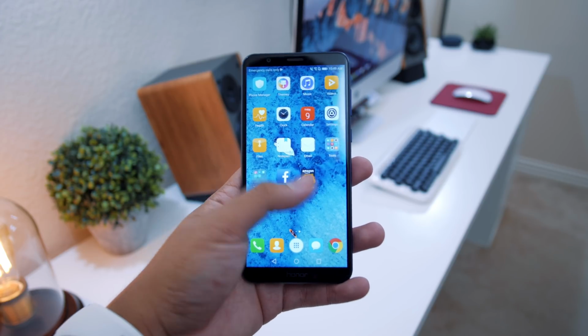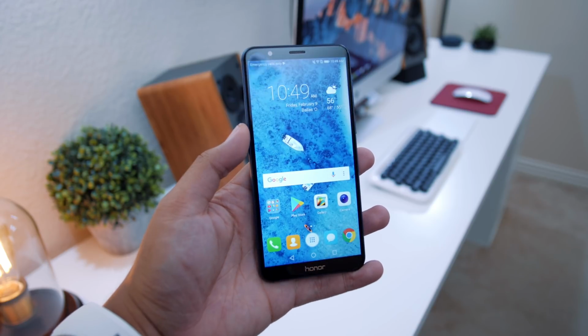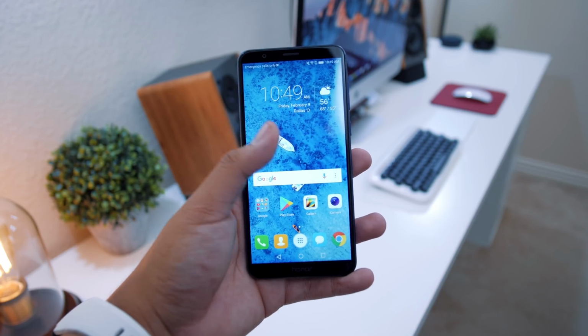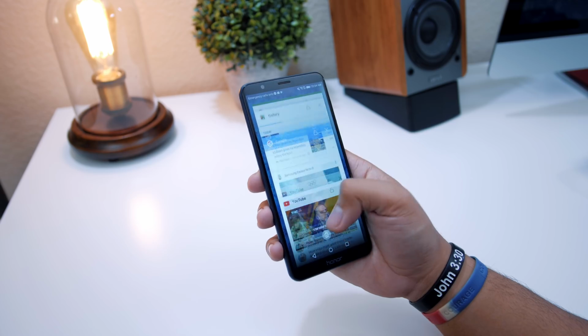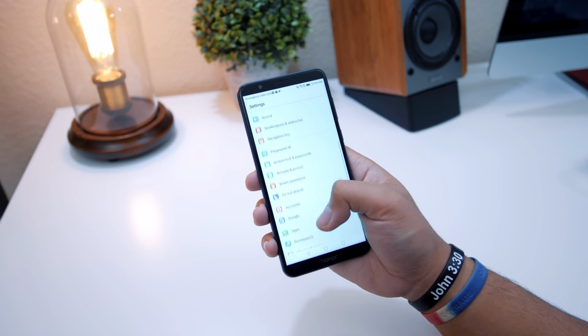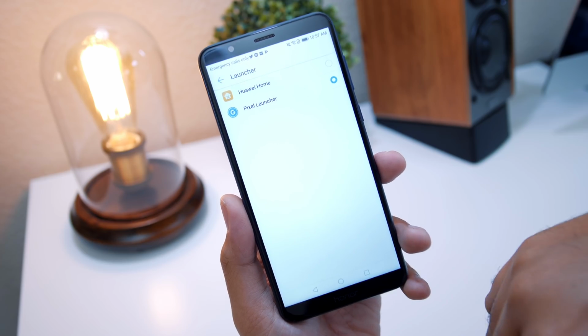Quickly touching on the software, we are looking at Android 7.0 Nougat with EMUI 5.1 slapped on top as of the recording of this video. Now, it's not my favorite Android skin, and in fact there are quite a lot of aspects of this skin that just don't look too good at all, to be honest, but it's not horrible. And of course, I quickly downloaded the Pixel launcher to help things out a bit.